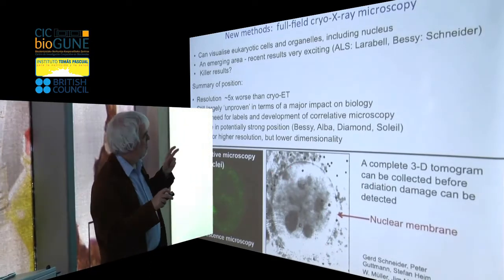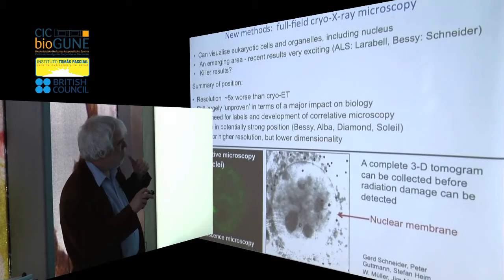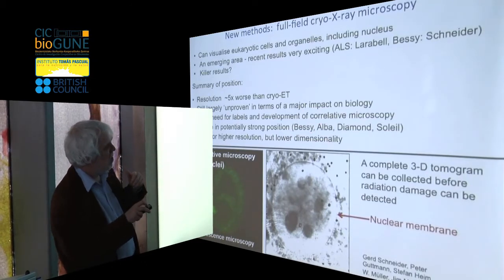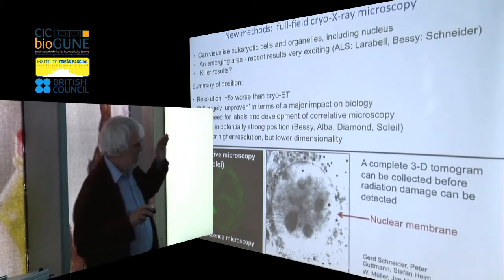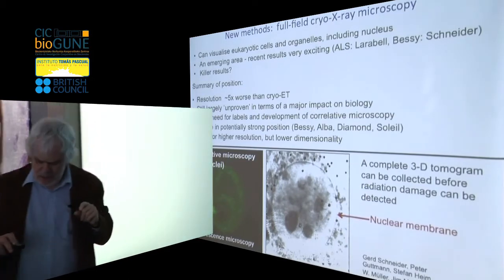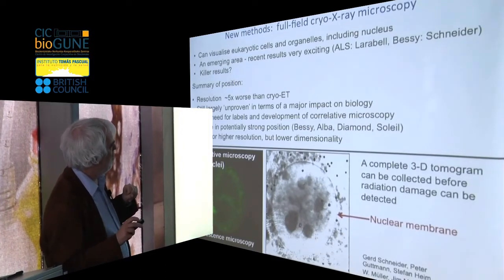The idea of electron microscopy has been around for a number of years. Cryo X-ray microscopy is much newer. Europe is potentially in a strong position because several other synchrotrons have jumped on the bandwagon and decided they will build these microscopes. But I'm not aware of a killer result biologically that you could achieve in no other way. So the jury is out on the role of this in the future.